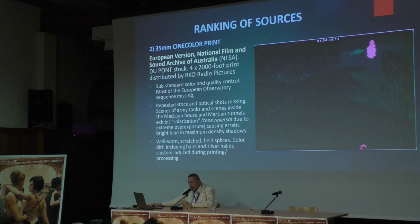Number 2 was a Cinecolor print from the National Film and Sound Archive of Australia. It again was the foreign version on DuPont stock, 4 times 2,000 foot loads, that's 8,000 feet roughly, and it carried an RKO distributor logo in the leaders. So they were one of the foreign distributors. I believe in the UK it was Rank that distributed it, and RKO had it in Belgium, and RKO had this as well. The quality of the color and the quality control of the printing were substandard.